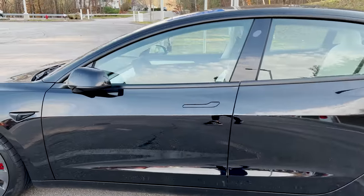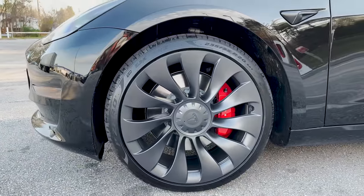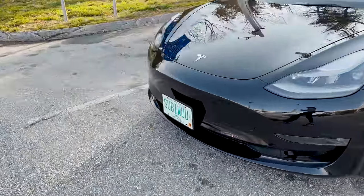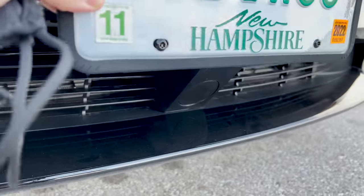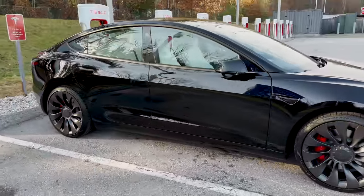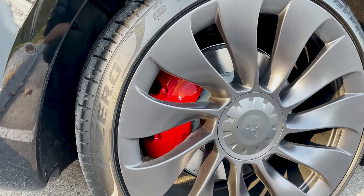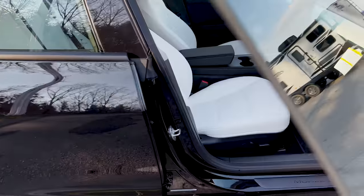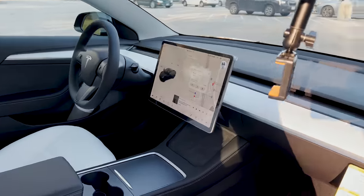Man, look at this, dude. This thing just looks so good, man. These are probably the best looking stock rims I think I've ever seen. I mean, the SDI rims looked really good stock, but these just look another level. We installed the clip-on license plate here. Seems to be holding up pretty well. Wow. A lot of smudges on the black paint already, but it's looking good. She's looking good, man. Another look at the white interior right now. Oof. Man. It's so nice.